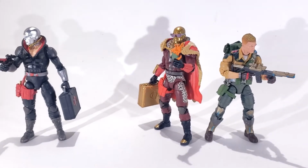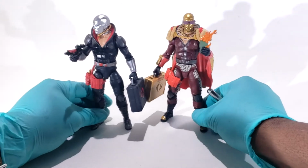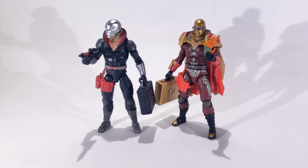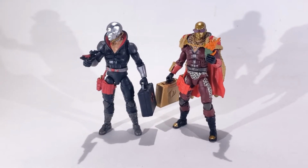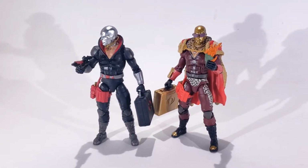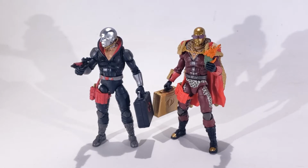I don't know what to tell you guys, but if you're an action figure collector, or if you've just started collecting and you want to get into G.I. Joe Classified, do it now, because I have a feeling this is going to start getting real expensive. Hasbro says they're going to start making them more readily available to their customers. We can only hope, but as a whole, I'm loving these guys.